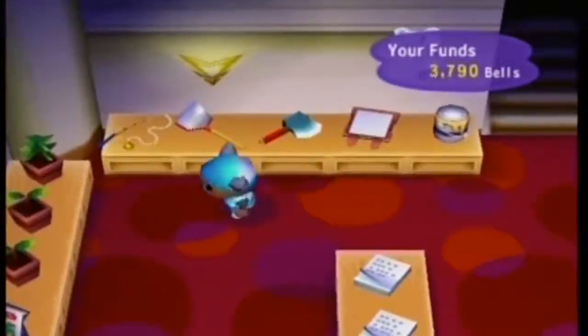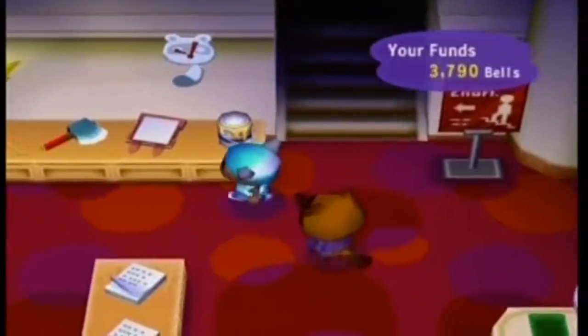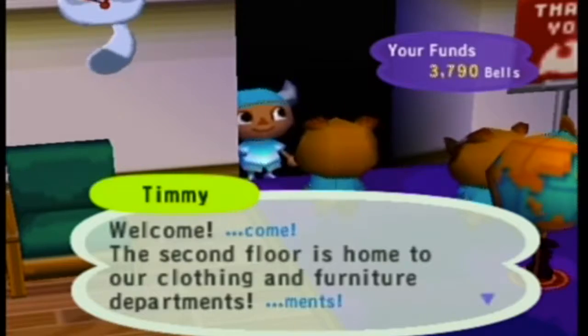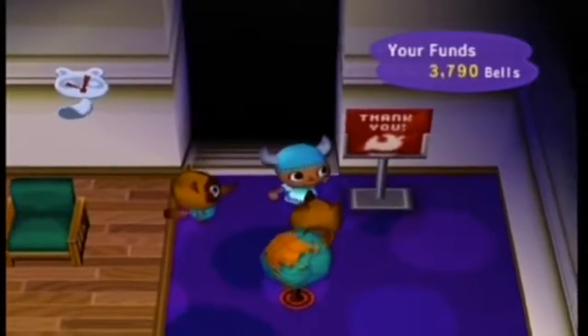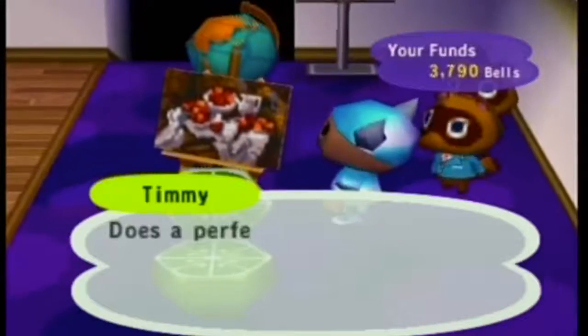Lots more paper variety, more items, paint. Sadly, only 1 paint a day still. And we are now introduced to the Nooklings, Timmy and Tommy Nookling. One is always trailing behind the other ever so slightly. That's kind of their gimmick.